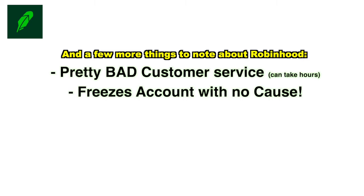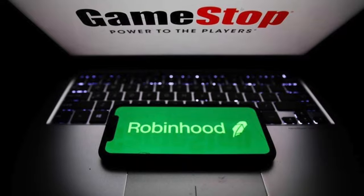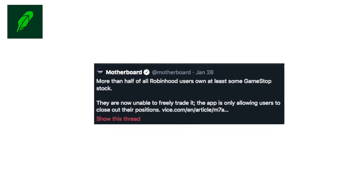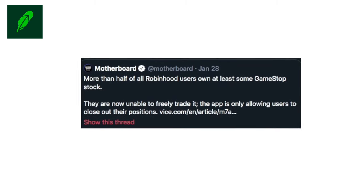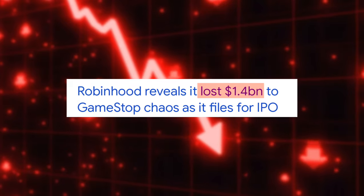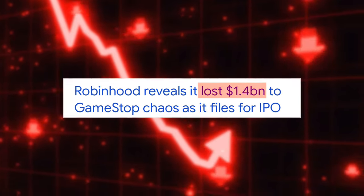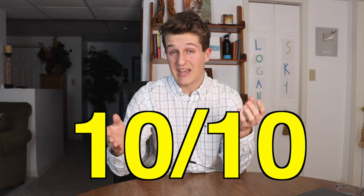Robinhood also has a bad track record of freezing people's accounts, like during the GameStop short squeeze incident in 2021. Robinhood literally froze all users' accounts from buying or selling GameStop, AMC, and a few other stocks during that time. And because of that, investors lost hundreds of millions of dollars, resulting in hundreds of thousands of people deleting their Robinhood accounts.